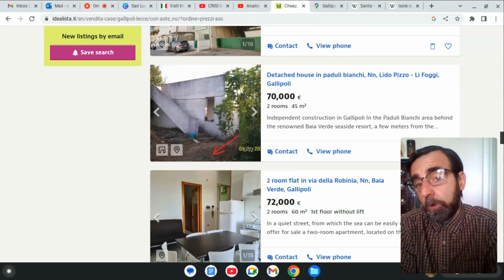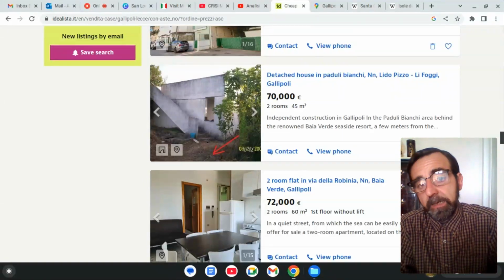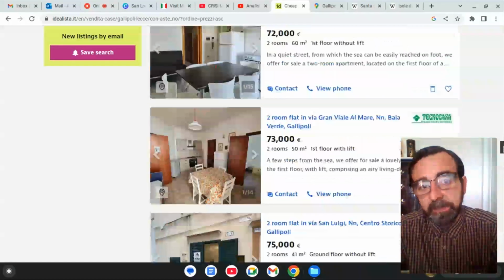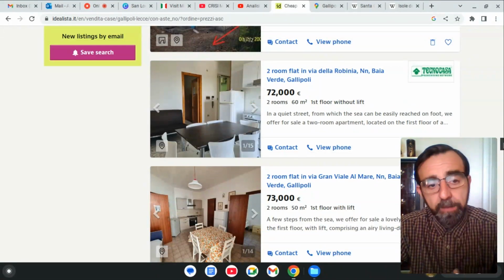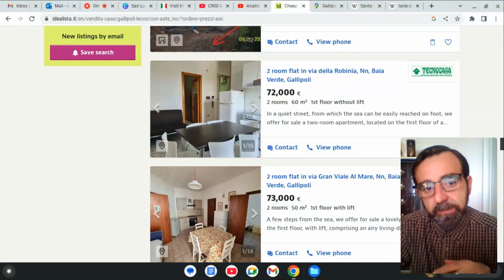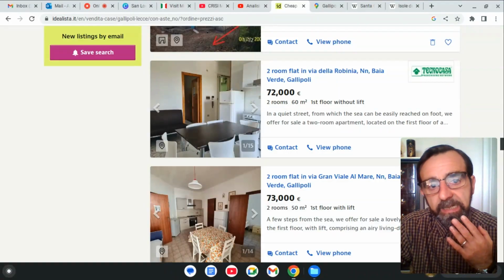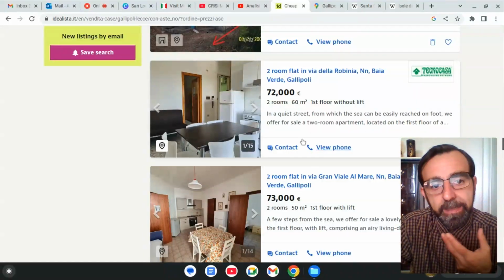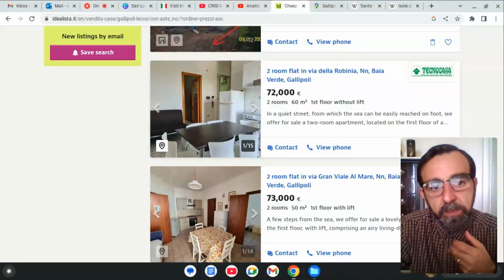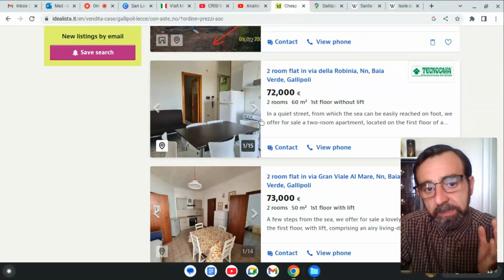I'm not saying it's only to get my money back as soon as possible if I do it as an investment. I'm checking for myself because now I start being seriously interested in buying properties in Salento, because I think it's one of the areas that has the highest potential if you decide to let the properties.